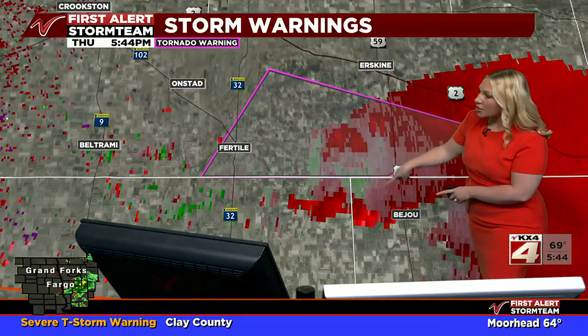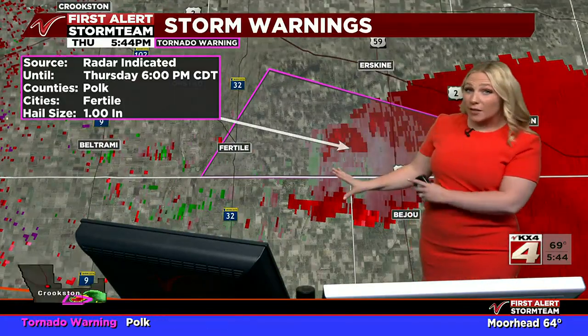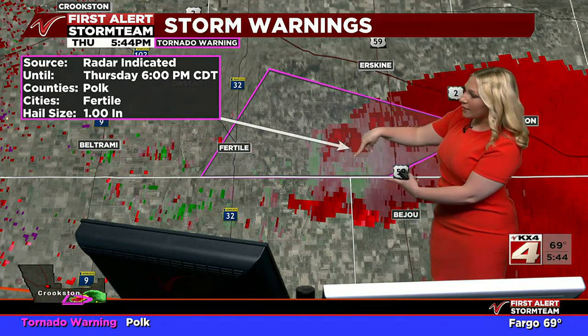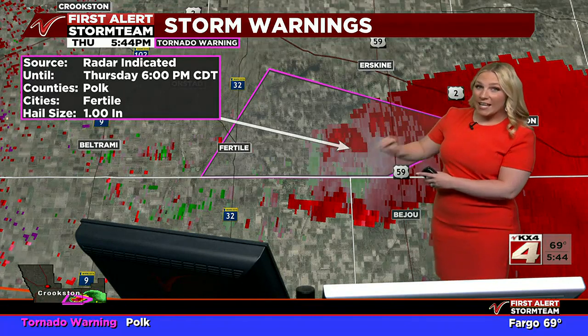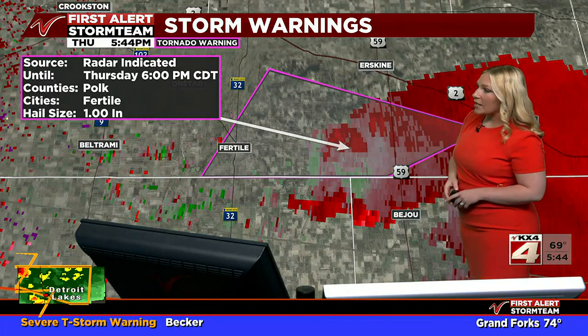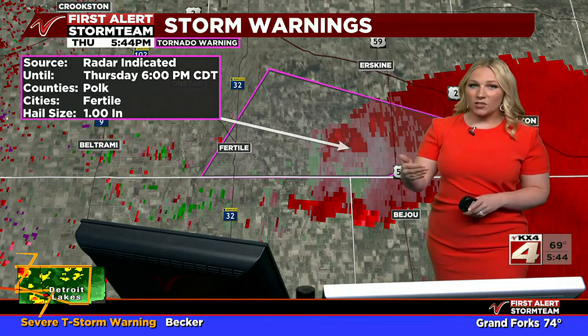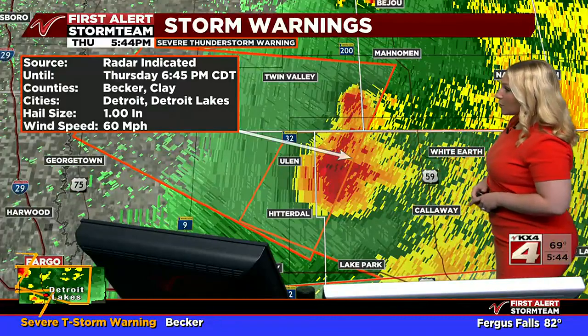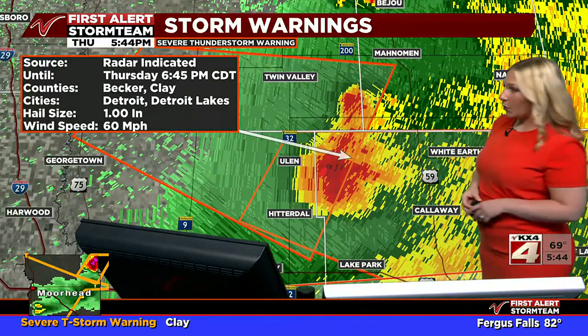We're seeing rotation in this storm. Not incredibly strong, but we're keeping an eye on it. Where the reds and greens start to come together, that's showing where the rotation is inside of the storm. So again, we're keeping a very close eye on it. If you see a funnel, if you see a tornado, seek shelter immediately and report it to law enforcement so they can pass it along to the National Weather Service.